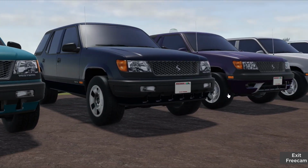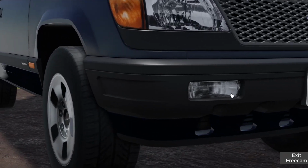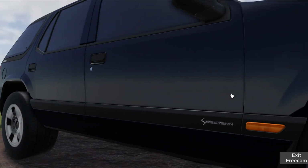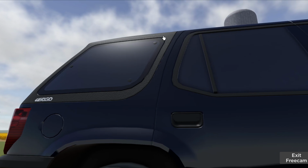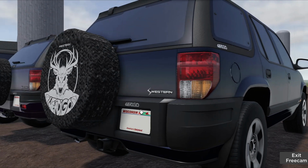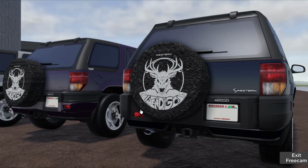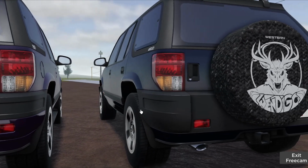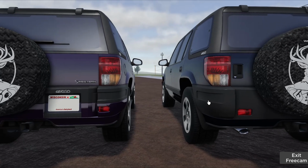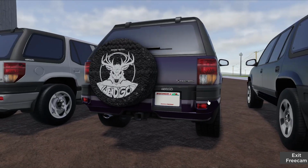Anyway, moving on to the side here, you can even see that the orange reflector or turn signals are in different locations. Coming around the back, you can also see the vinyl tops that the S and S Premium trims have. On the back here, you can also see that the bumpers are different, as well as the fog light placement.